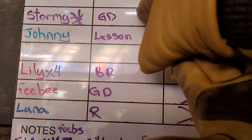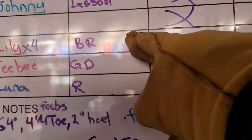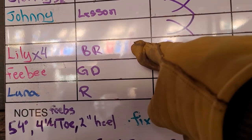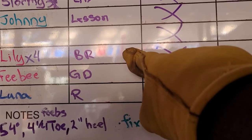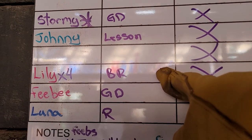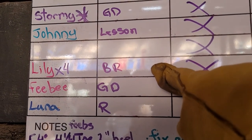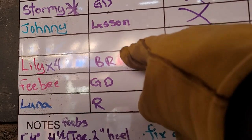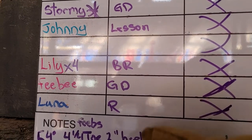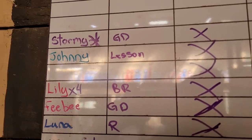So we're going to ground drive Storm. Johnny has a lesson. Max, do you want to know what it is? Breaking her into the rig. Ground drive Phoebe. And then ride Luna today.